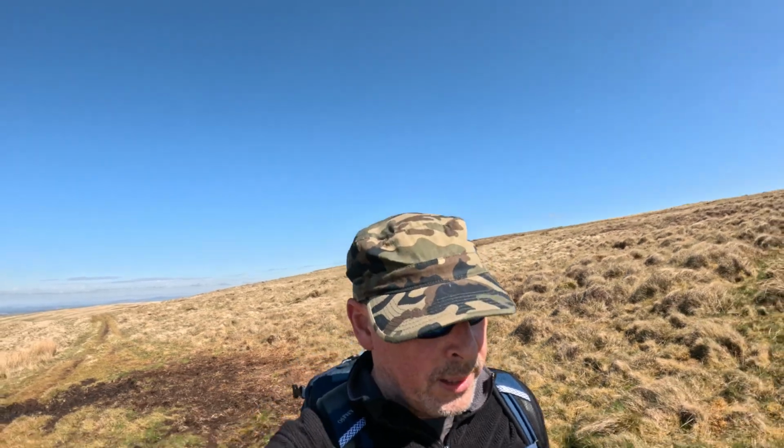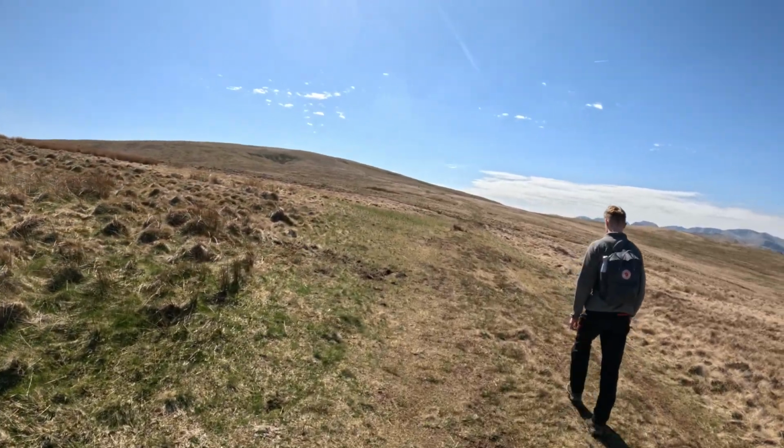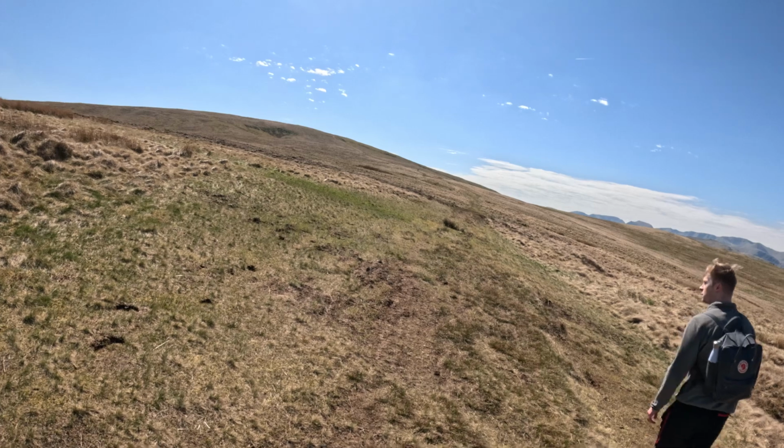Very, very peaceful and calm here, because we're down in a bit of a vale and the wind's dropped quite a bit, so we're starting to feel the heat of the sun. We've actually had to take a layer off each, getting a bit warm.